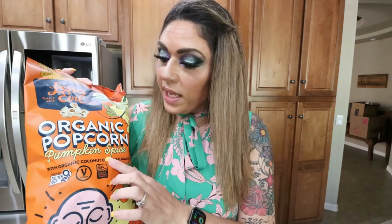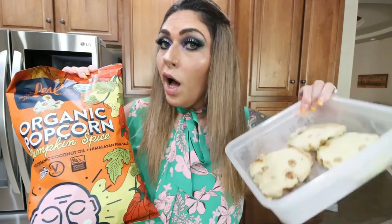It has nice, clean ingredients. But do we see that this is pumpkin spice? This is pumpkin spice popcorn. You can have 2 full cups for 110 calories. There are 2 grams of protein in it, not a huge source of protein, more of a crunchy snack alongside a huge source of protein. But it has coconut oil, pink Himalayan sea salt, again, nice clean ingredients, and I love pumpkin spice anything. There will be a lot of pumpkin on this channel, so stay tuned for that.